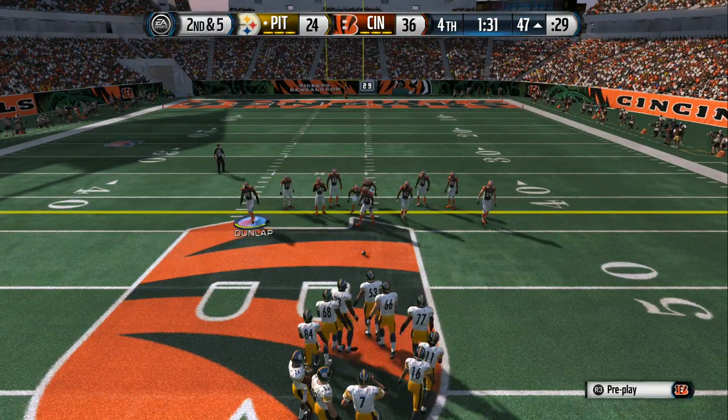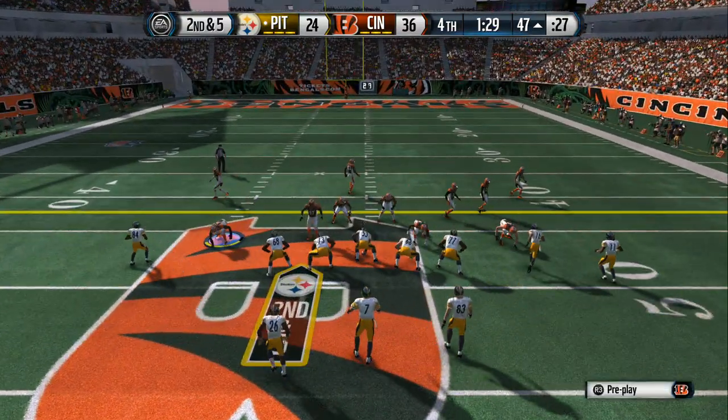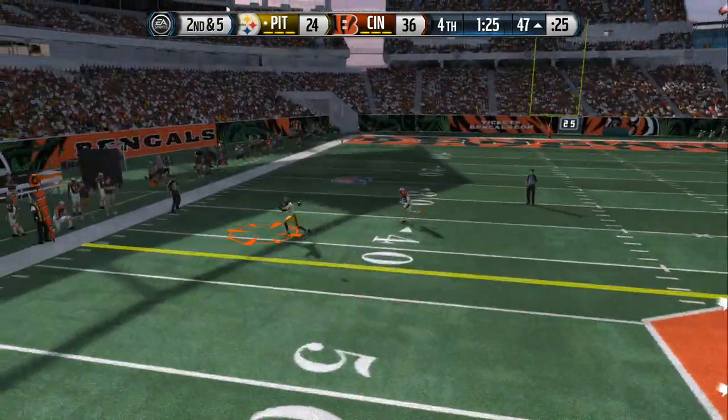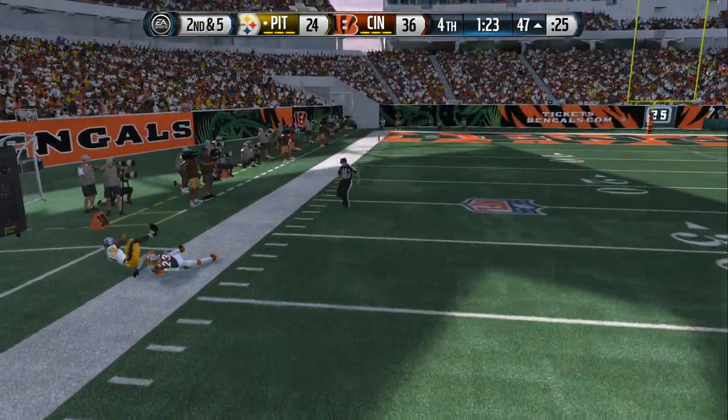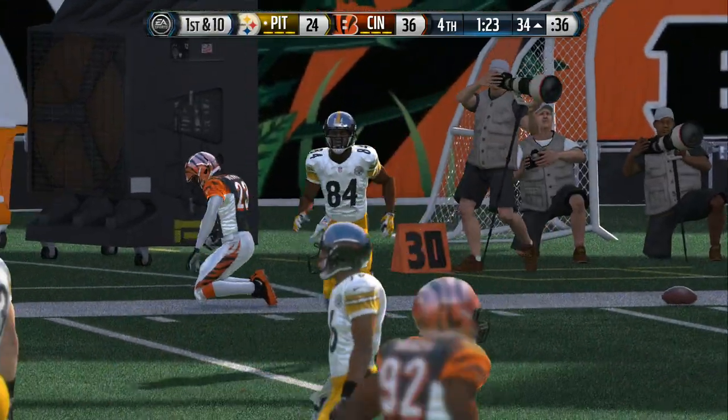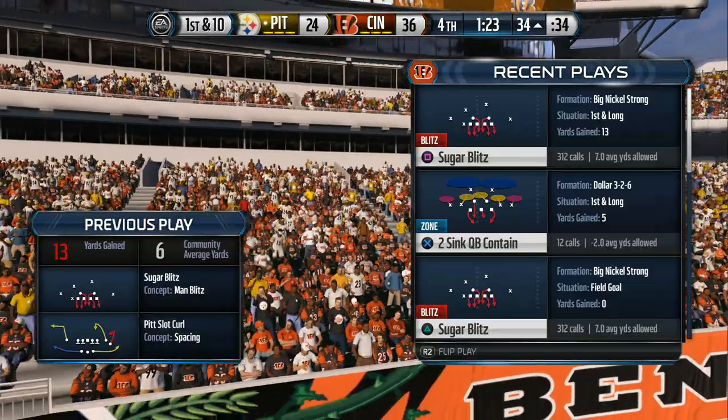Every play is huge now. Second down on the way. Nickel formation here for the defense. Second down and 5. Brown's got it. And a first. That's a nice job by the offense there. Get the first down, keep those chains moving, give yourself three more opportunities.